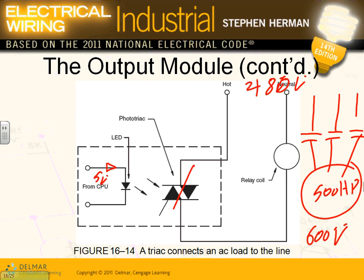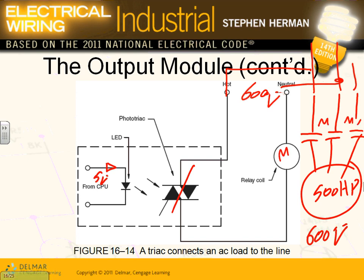When it closes, let's just say the control voltage that we're using here, I can almost do it this way. Chris, I can bring one here and one here. Look at that. And here's my 600 volts. I'm just assuming they're going to do it for 600 volts. I brought the 600 volts across the coil, and this is my M, and these are M. So Chris, the minute that this is closed, this will get 600 volts across this coil. This coil will close, bam, bam, bam. My 500 horsepower, 600 volt system is up and running. Does that make sense? Yes, no?